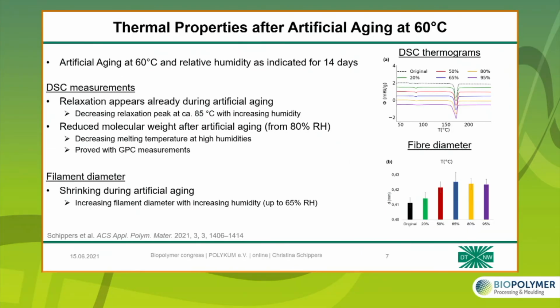Here, it is probably not very good to spot. We have a decrease of 1 degree Celsius, but with some measurements, GPC measurements, just to assess the mole mass of the polymer, this proved that by a reduction of the melting point of 1 degree, we have a reduction of the mole mass. So with this extreme humidity, 80%, the polymer will be degraded. We tried to measure the diameter in order to say something about the shrinking behavior. You see it in the lower diagram.